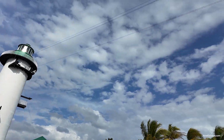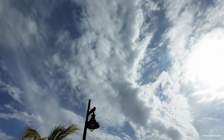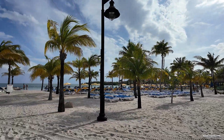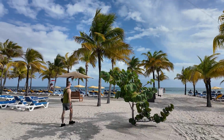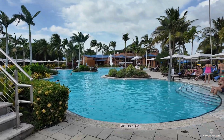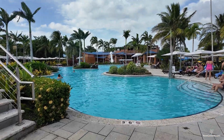But if you'd rather not walk, free golf cart style shuttles are available to take you back and forth between the ship and the main port area. It's a fun and easy way to get around, especially if you're traveling with kids or have mobility concerns. Just keep in mind that there might be a short wait during peak times. Either way, you'll be stepping into paradise in no time.